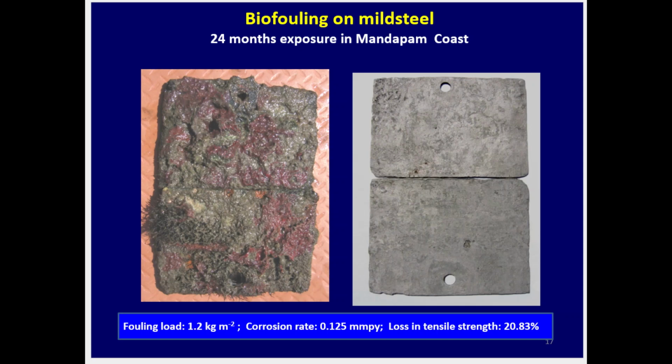Biofouling on a mild steel coupon exposed for 2 years at Mandapam Coast, Gulf of Mannar Coast. Here you can see that compared to Tuticorin, water is enriched with all types of nutrients involved in its diverse nature, whereas Mandapam is a remote area, which does not have much industry and has less pollution compared to Tuticorin waters. Hence the diversity and the fouling load of fouling organisms on any metal exposed in Mandapam waters will be less compared to Tuticorin.